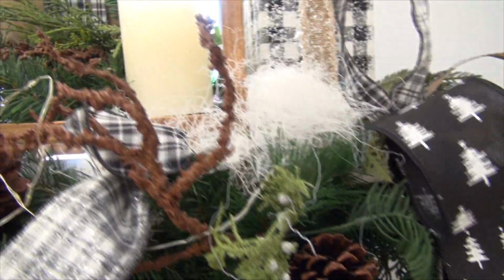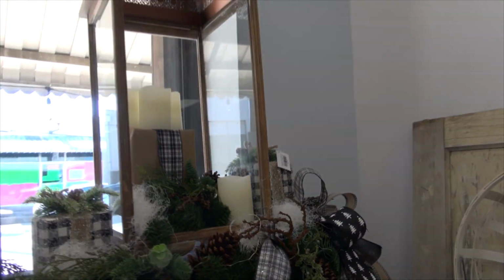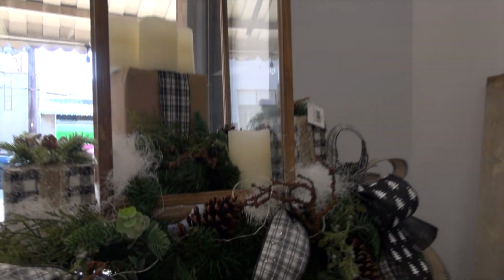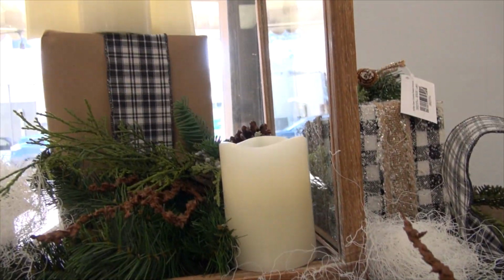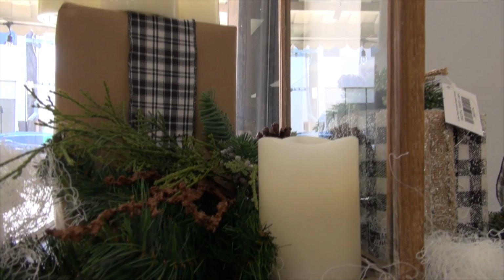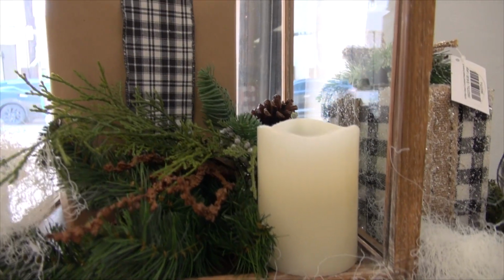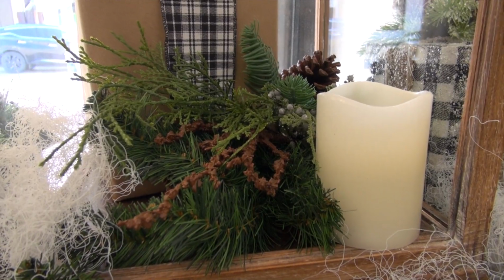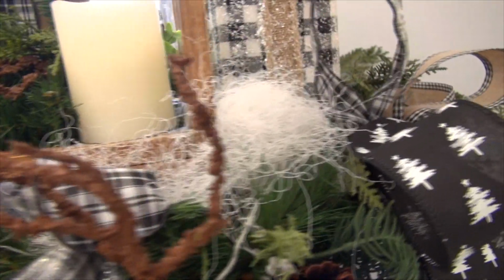But I really like what she did with the lantern. Now that's a big lantern. It's a tall lantern. And she's got a bow on top with one of the picks. But inside, she used a candle, 2 candles, but she stacked the candles up on a package. She wrapped up a box with just brown paper, and then used the coordinating ribbon, and then placed some of the greenery in the lantern. So that package is a great riser. And of course those are all battery candles. I just don't have them on.